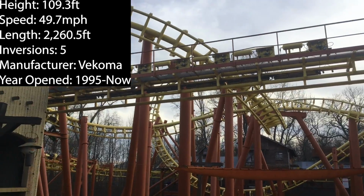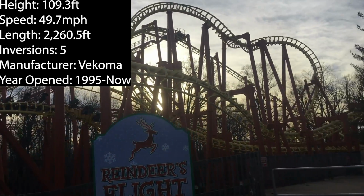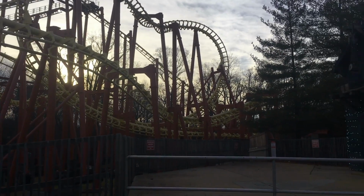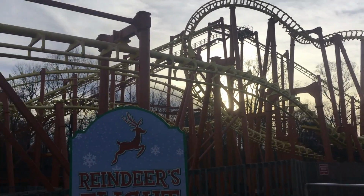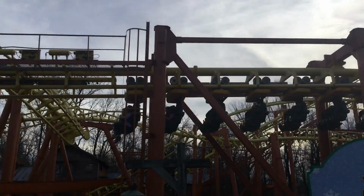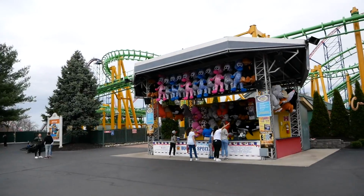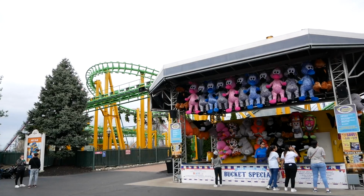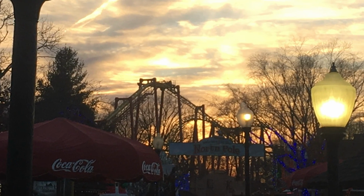So to get started, the stats are pretty average, which is not bad at all. The most impressive one I'll say is 5 inversions, where it only has about 2,200 feet of track. That's a lot of inversions in a short span of time, so I think that's pretty cool and definitely can give some intensity. The ride isn't super long, but again, we'll talk about later, that's not a bad thing at all with an SLC. But overall, they're okay, and for a clone, it's pretty large and pretty impressive, I would say. And can go to a lot of smaller parks as well as fit in with bigger parks.